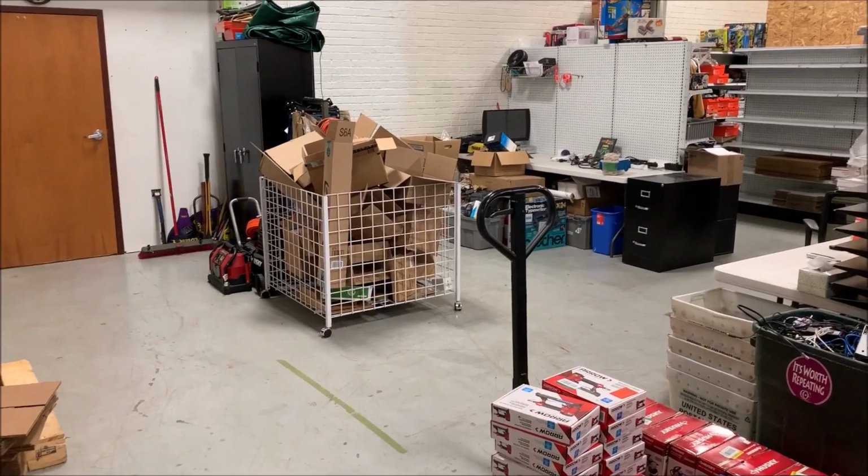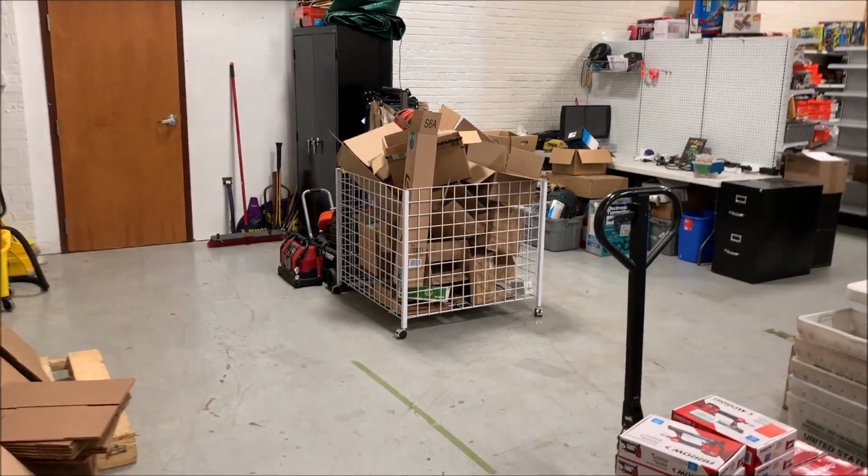Behind me is my eBay workstation. You've seen it many times, but I spent the day kind of revamping and organizing it, and I want to show you what I've done. First off, look how much this is not a mess.